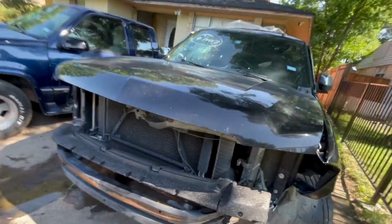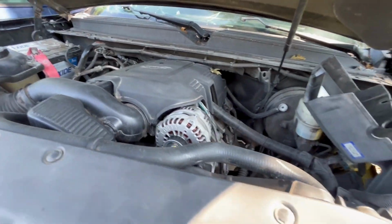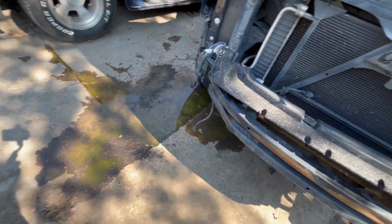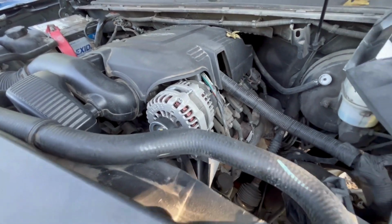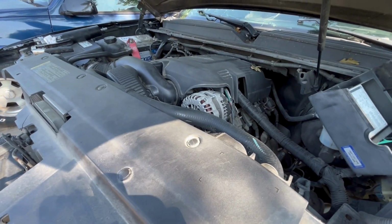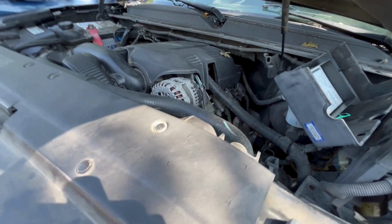All right, guys. So it did run. Sounds good. No knocks or anything. It is high mileage. I think it has like 180 something. And I did leave it running, but then it started throwing up. So I didn't want it to overheat, so I shut it off. Does run good. Could have been a decent swap for the white truck, but I didn't want to go through all the trouble of figuring out anything because this is a Gen 4 and it does have the DoD AFM stuff, so I didn't really want to deal with that.